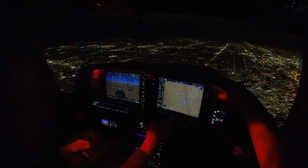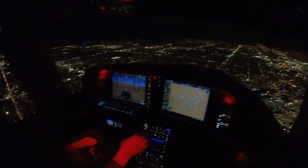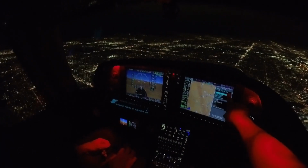73 Denver departure, radar contact. You see that? Yep. Pretty cool, huh? You just did that by pushing menu. So no, because we broke off of our flight plan. He's vectoring us. Activate vectors to final.